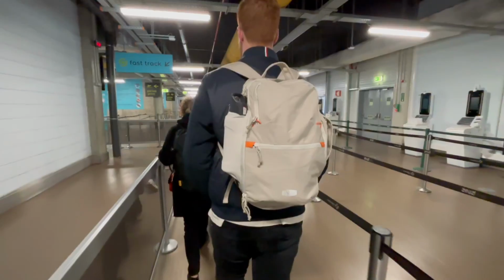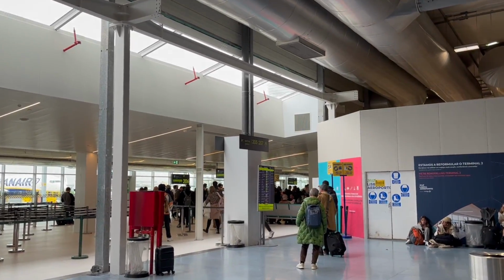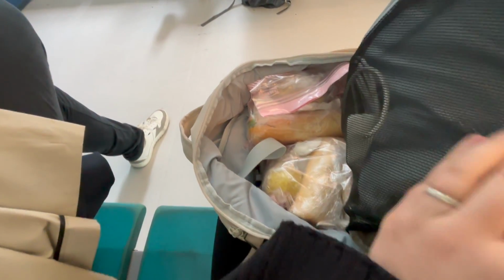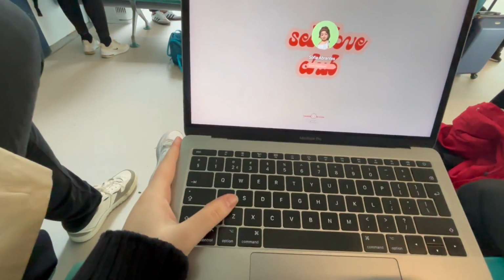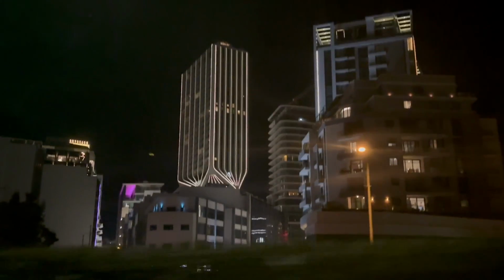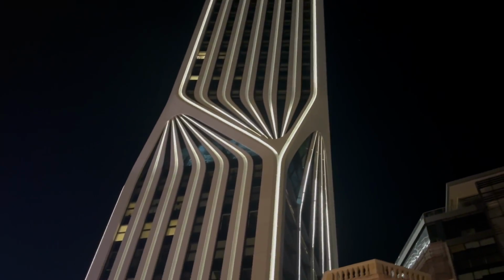We were there about an hour and a half before our flight just because we didn't want to spend too much time there, and we had lunch there, and because it was the middle of the week, we brought our work with us and I did some work in the airport before we took off for 3 hours to Malta. Because we took off at 5 p.m., we landed at 7 p.m. local time, 1 hour later.